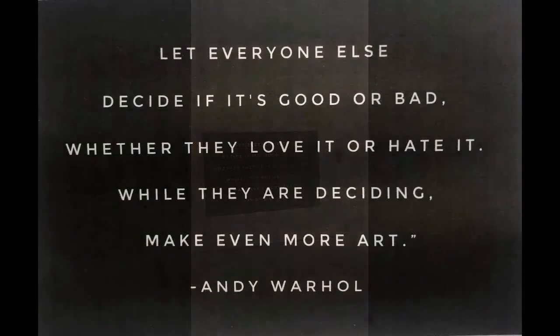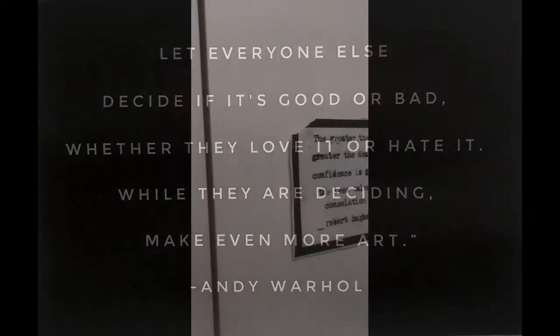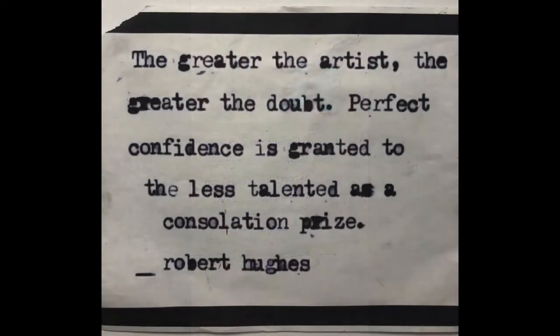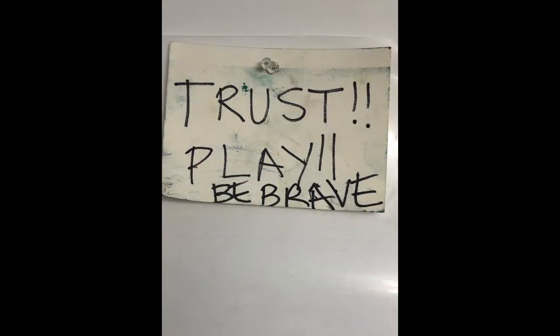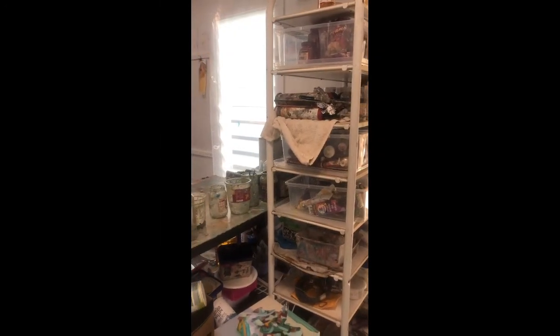The first is by Andy Warhol. And the second by the critic Robert Hughes. I also have my own studio mantra: trust, play, be brave.